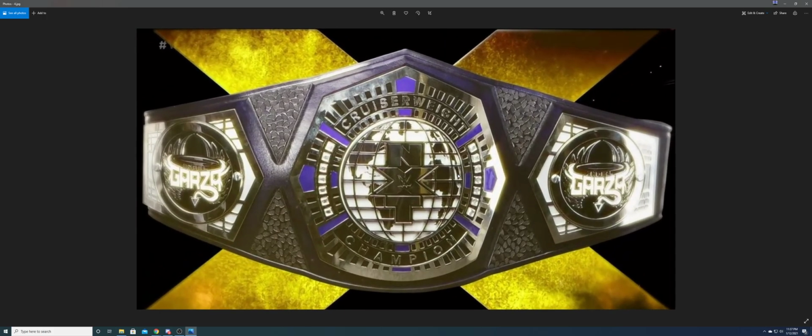Next up is a belt that I absolutely love, and it was hard not putting this higher on the list, and that is the NXT Cruiserweight Championship belt. So this belt is way better than its predecessor. The previous one had that really bright purple. This tones it way down to almost a black strap, but it still has that beautiful hint of purple that really pops.